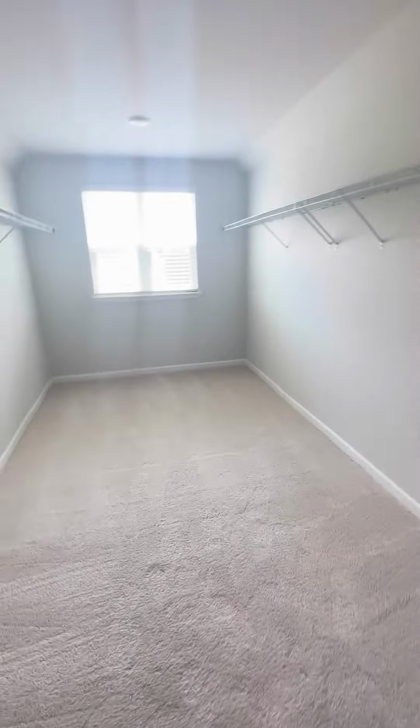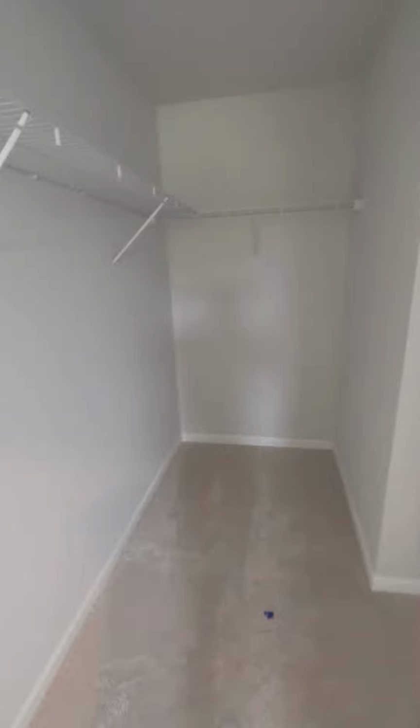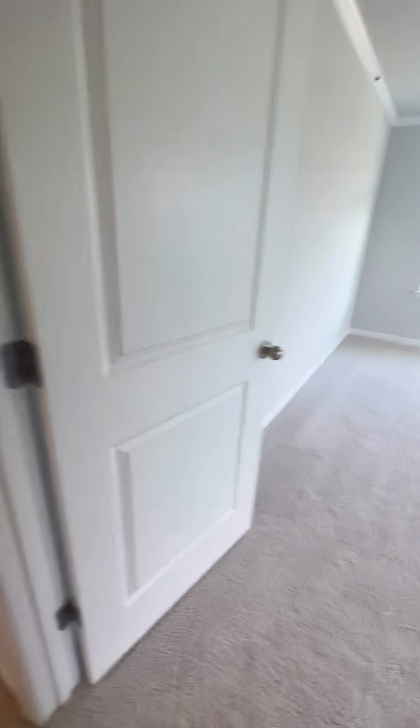Ooh, the closet. Man, look. Show them my closet area. Your studio in here. All right, this is my closet side. You want to show them yours? I don't need that much closet space. The laundry room. Oh, okay. Oh, that's cool. Same thing.